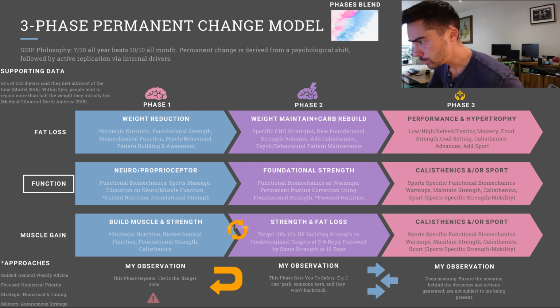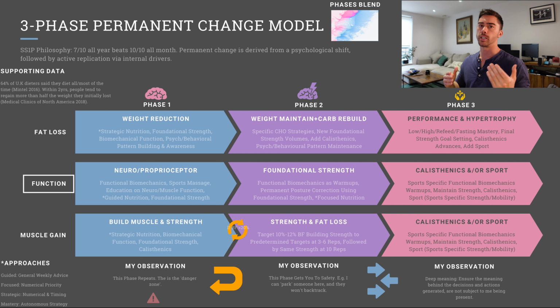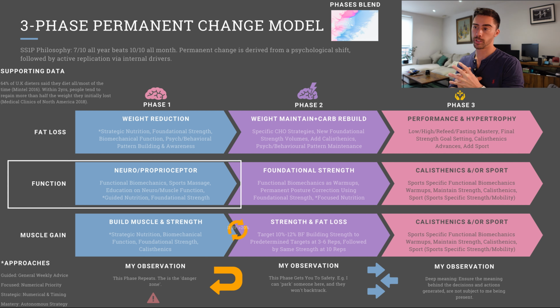So when it comes to function, we want to get their joints articulating properly. We want to get their muscles and nerves trained properly to facilitate efficient and proficient movements. And I call it on phase one the neuroproprioceptor phase, followed by foundational strength, and then finally calisthenics and sport. Now, briefly, what I need to do is explain why this says neuroproprioceptor.